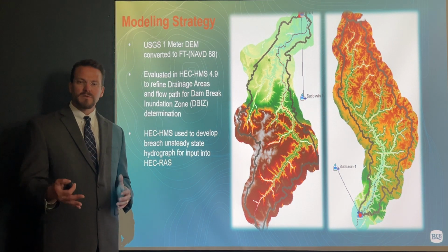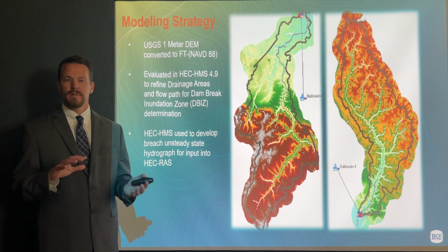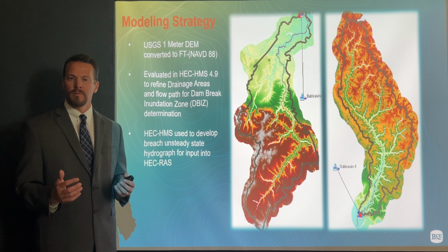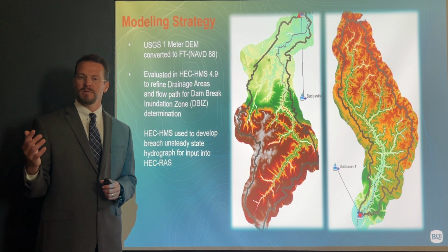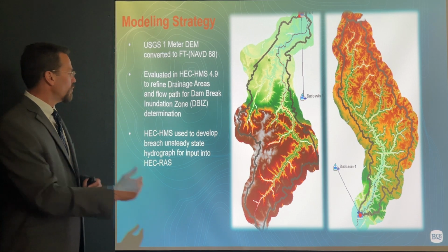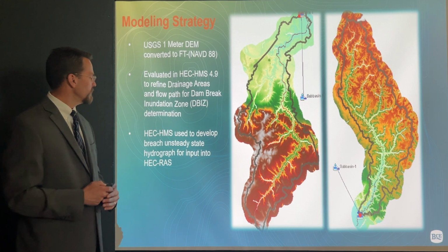The whole purpose of this analysis is to define the hazard classification and the spillway design requirements in terms of dam safety, and also identify downstream hazards and risks and evaluate them in terms of what would need to be improved to reduce risk and downstream hazard.